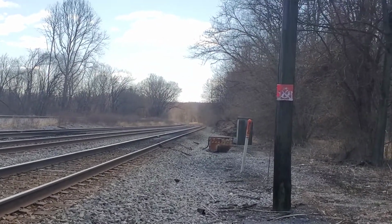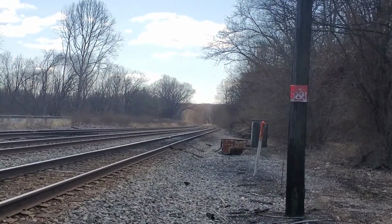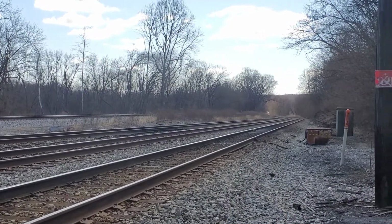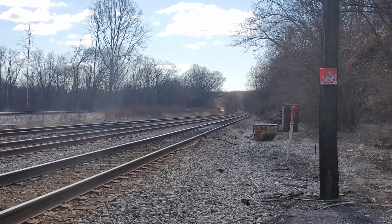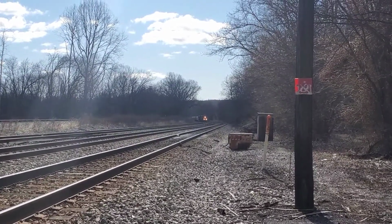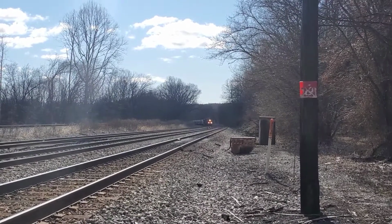So, should be taking the number one track, which is the closest one to me, or number two, but there he is. Taking the second track over from my current location.